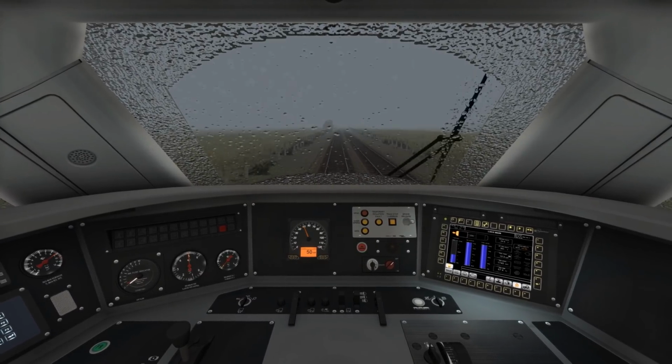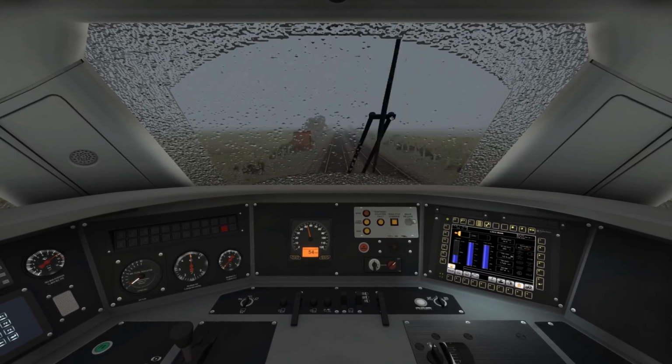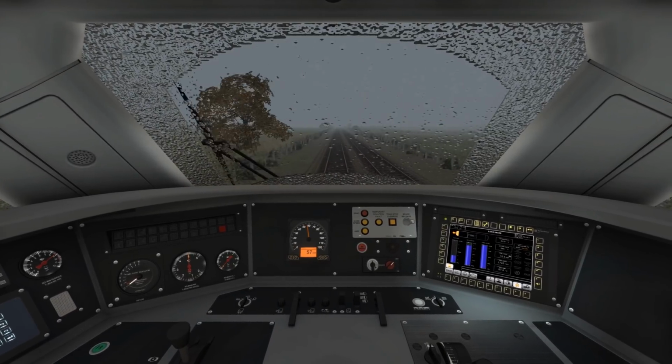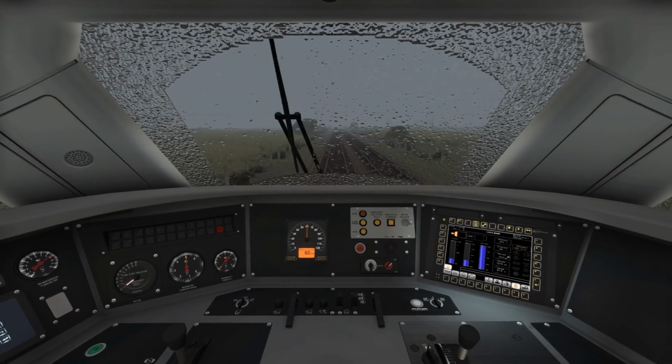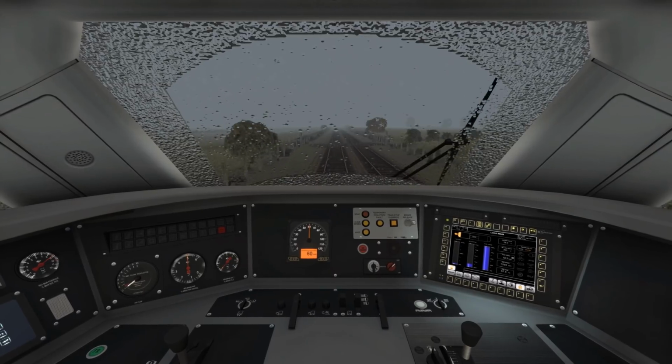And now the rain is absolutely pissing it down, so I know from my practice runs on this journey we're now going to be in some heavy rain for a good 5-10 minutes or so. And once again, now we're doing around 60 miles per hour. It's between idle and notch 1 of power to maintain the speed here.